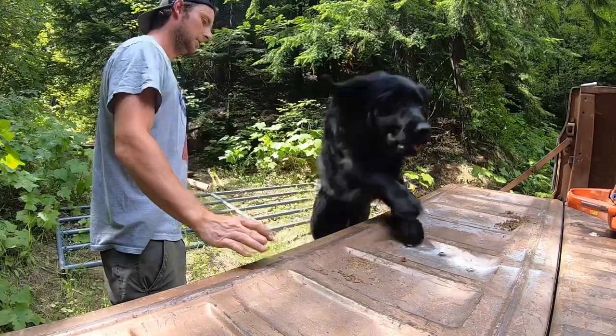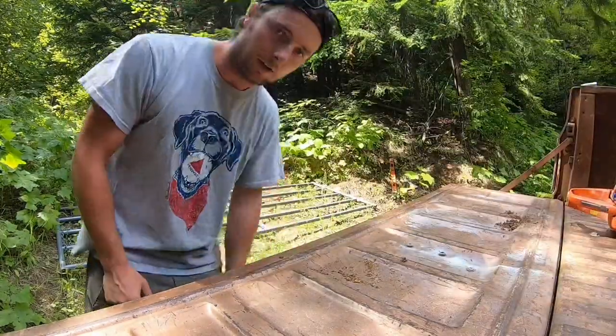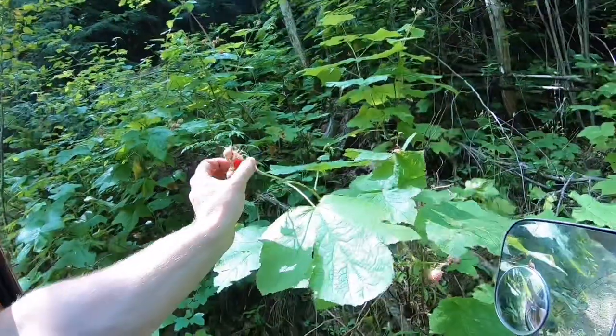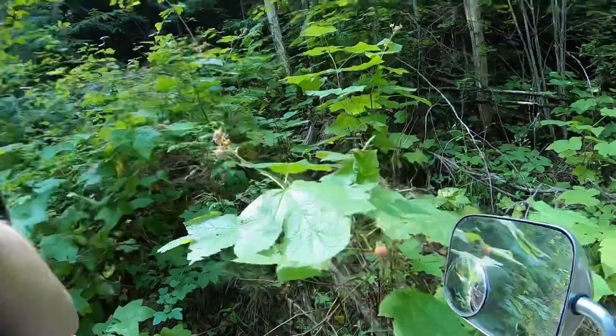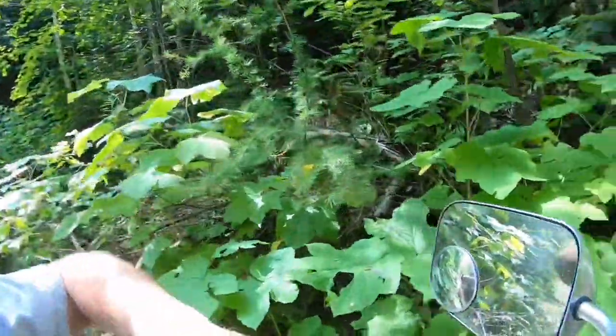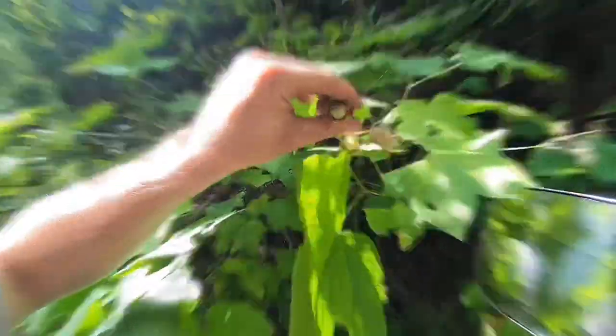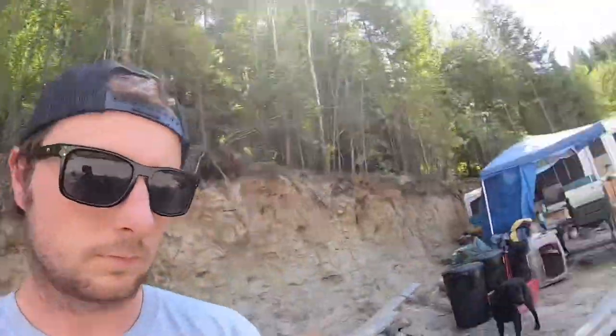Come on. Come on. Good dogs. You can make it one slower. It was like nature's drive-thru. Just pull right up. What else we got? Alright, we got more. And another one. Another one. Back up and over.